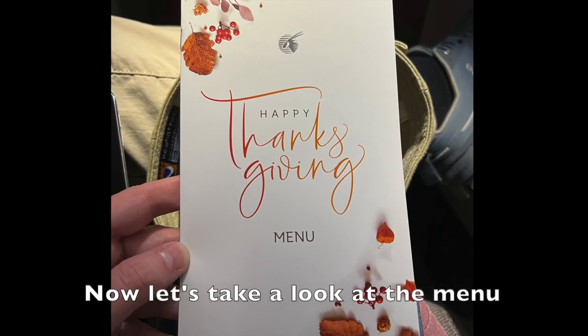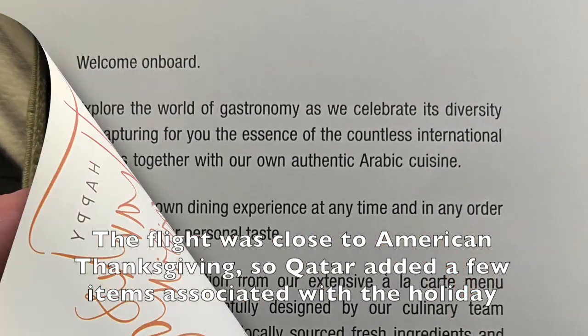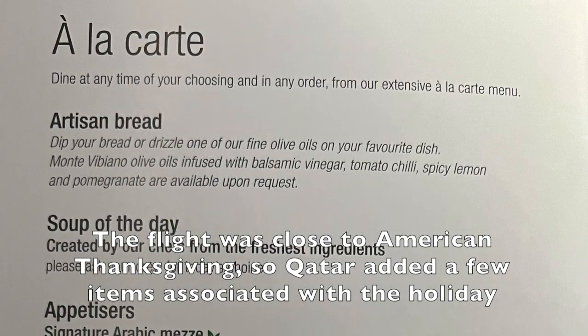Now, let's take a look at the menu. The flight was close to American Thanksgiving, so Qatar added a few items associated with the holiday.